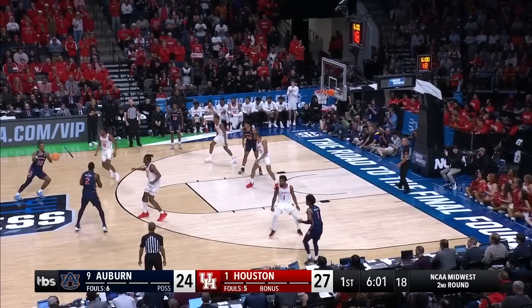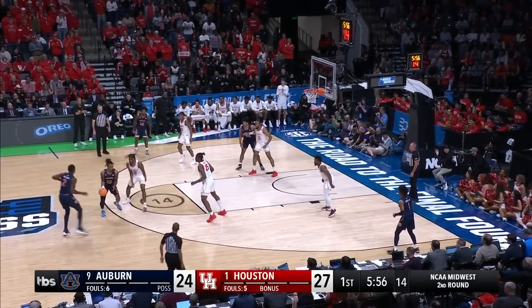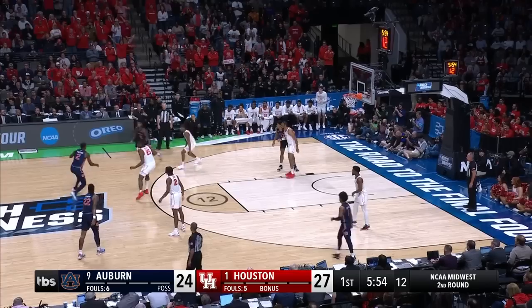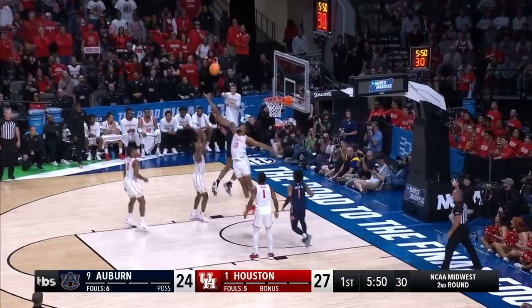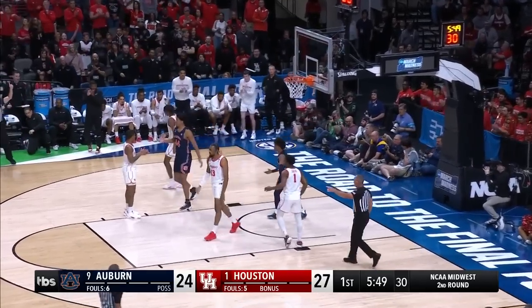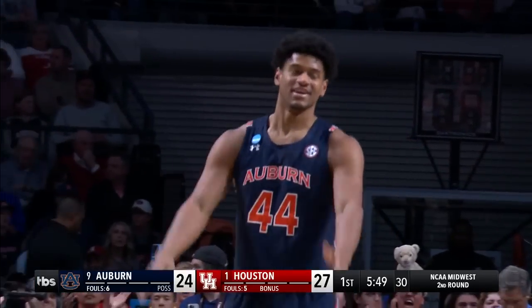Flanagan, but nice recovery there. Shed by Roberts. Flanagan's really played well down the stretch here. Look at this shot, back to the rim. Cardwell, and it's going to be on Auburn. On Cardwell. Push on Roberts.